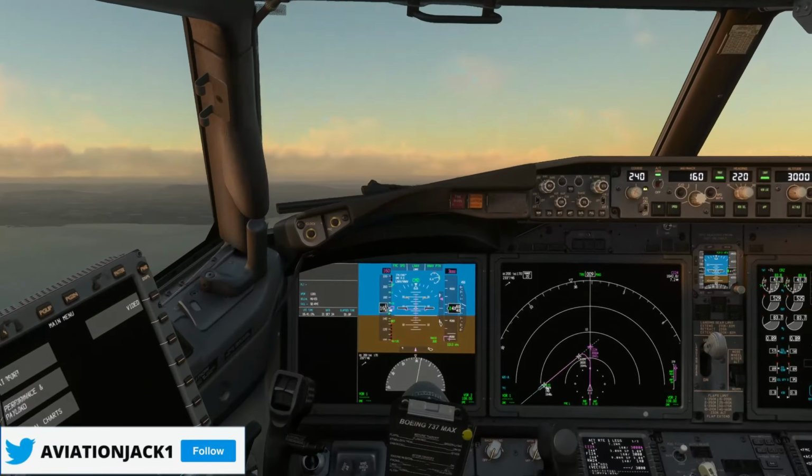And we'll go final landing speed, which is 133 plus 5. And we'll go flaps 40. Negative, Golf November Kilo is still on the runway and departing.